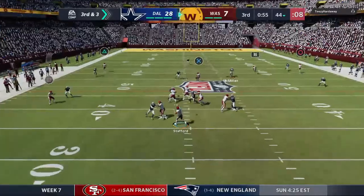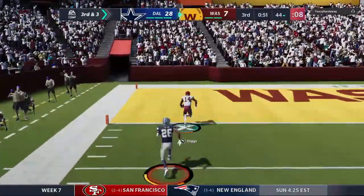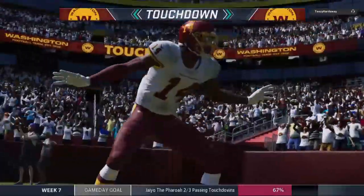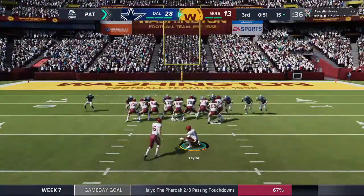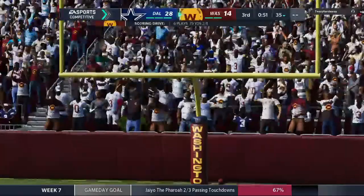To the air again, Stafford. Going deep. That's caught inside the 20. Touchdown, Washington. Stefon Diggs. His second touchdown on the season. And Washington able to cut into that deficit. The extra point is good.